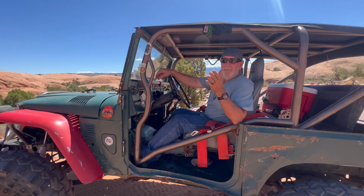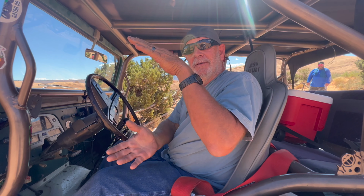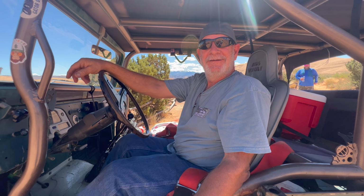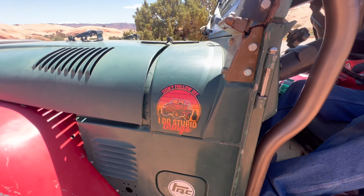Now, when you go up, don't do what I did. Stay hard right into the wall. The left wheel is going to come up really high, but then it's going to settle down. If you're too far to the right, you're gonna drop in. But it is great. It was great. But he told me before he ever even left. I'm going to trust the man.